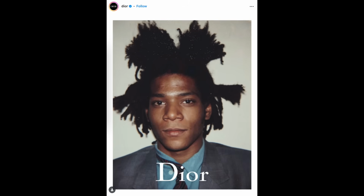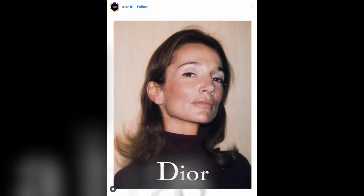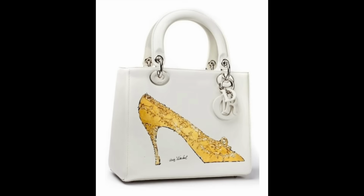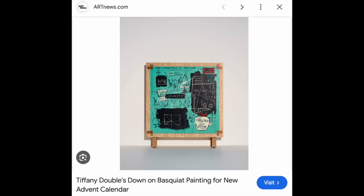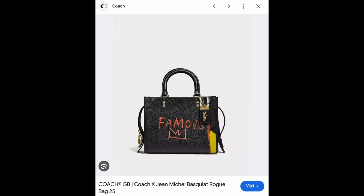But they also released these images, these photos originally shot by Andy Warhol of Basquiat and Lee Radziwill. It just makes me wonder, are we gonna see Andy Warhol art on Lady Diors? Of course, Raf Simons collaborated with the Andy Warhol Foundation when he was at Dior, and Basquiat's art has been licensed to many brands. Just thinking of LVMH, I think most recently his work has been featured with Tiffany, and Coach has also used Basquiat art on their famous bags.